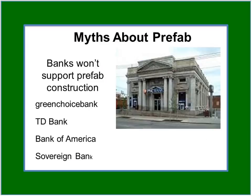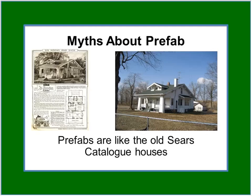The houses that I write about all meet the universal code. Also, I think people believe that they're going to have trouble getting construction loans, and all of these banks that I've listed here on this slide have been giving loans for a long time. All of the people that I've been dealing with over the years have had no problem getting bank loans for prefab construction. So there might be little pockets in the country or around the world where banks are hesitant to fund prefab construction, but that is definitely not the rule, and in most cases it's not a problem.